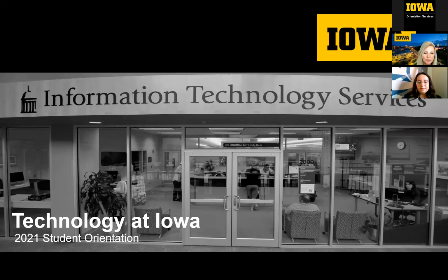So this first photograph that we are looking at is our walk-in location in University Capitol Center on the second floor. As you can imagine, during the pandemic, this area was closed. We opened up several months ago for appointments only. And what we learned during the pandemic is that students will come to this location to have us help them with any technology issues they're having with their laptop, their mobile devices, their tablets.